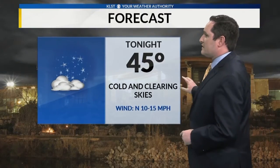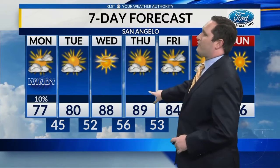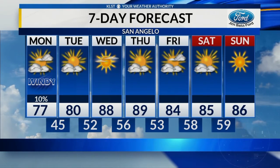But as we go into your overnight hours, much cooler going into tonight, and we'll start to see those winds die down to about 10 to 15 miles per hour. Still clearing skies as we go into tonight with lows in the mid 40s, 45 your overnight low. And again, we'll quickly bounce back from this cold front, warming up as the week progresses before another cold front passes through on Thursday. No rain chances, and it's not going to be very strong, only dropping us a couple of degrees. That pulls us down into the mid 80s as you head into the weekend.